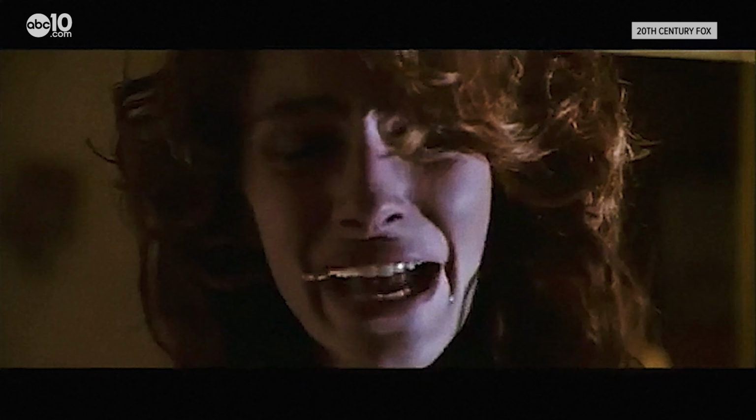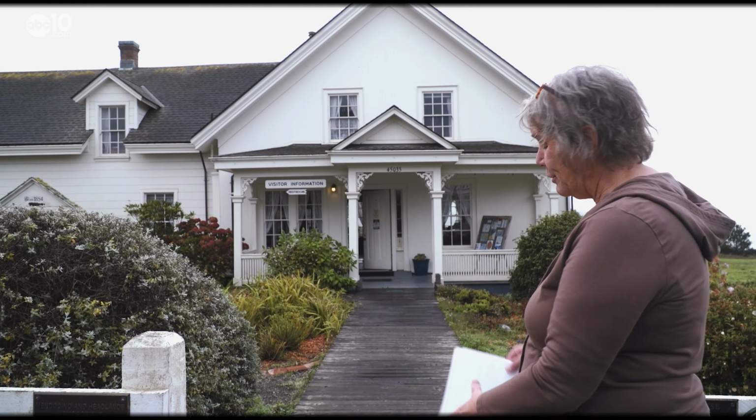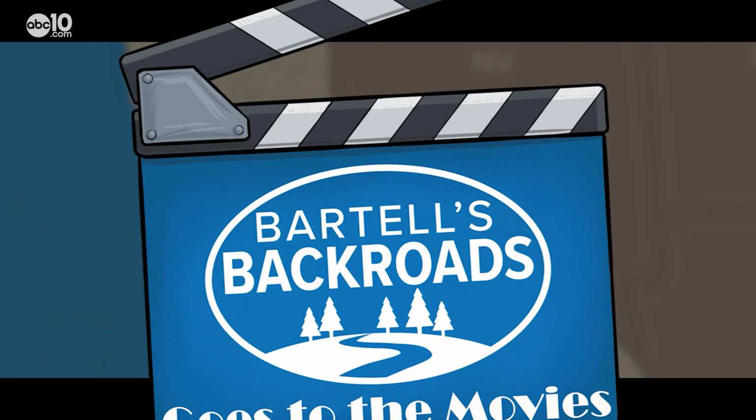The movie Dying Young, starring Julia Roberts, was also filmed here. And they actually built a house for Julia Roberts for that movie, and this is what it looked like.